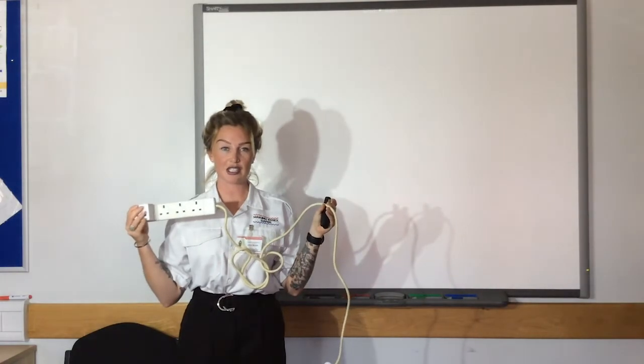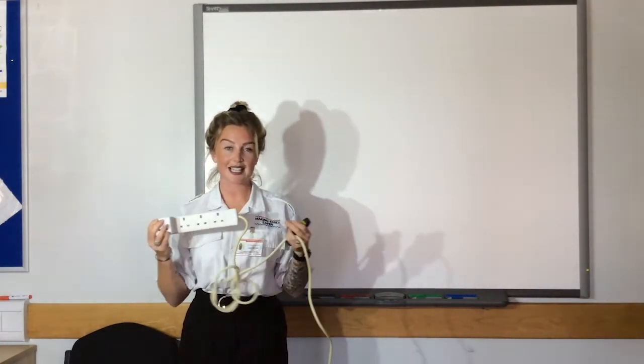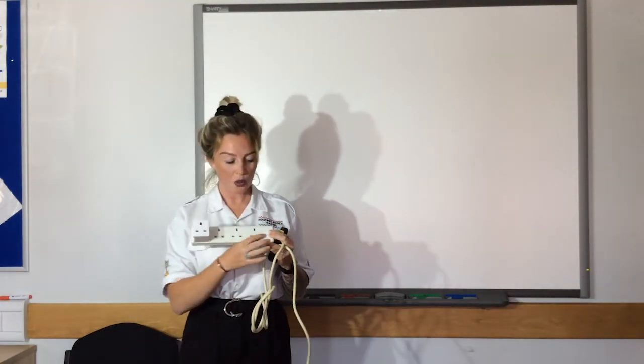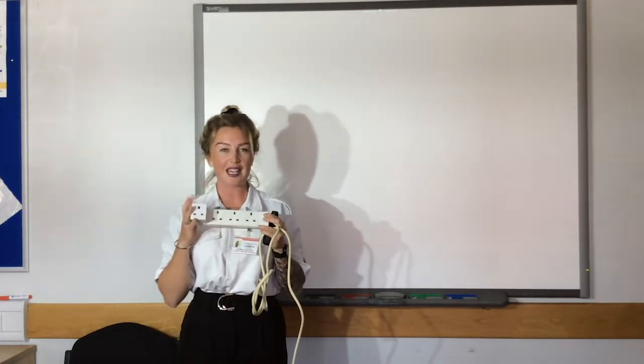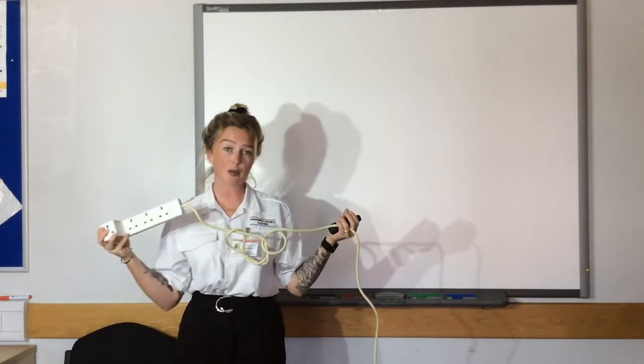Now, anybody know what this is called? This is an extension lead. Now, it's good to say that we really like these extension leads at Essex County Fire and Rescue Service. We find these much safer to use. So we can pop in 4 plugs. I still would like you to only put 3 in. It's good to leave 1 empty, but that's just my advice for you. But these are much, much safer.